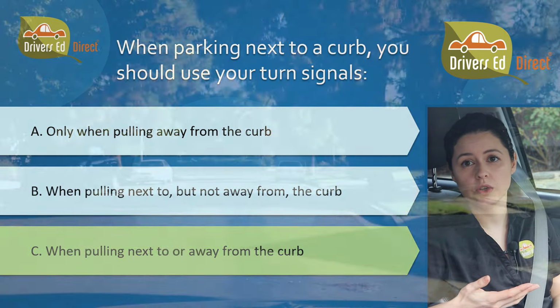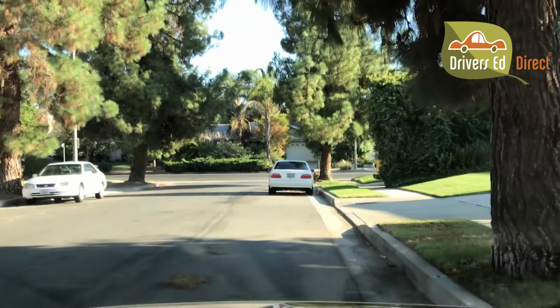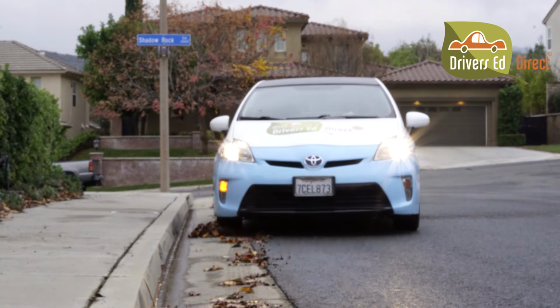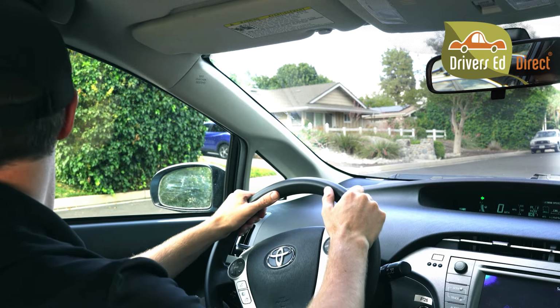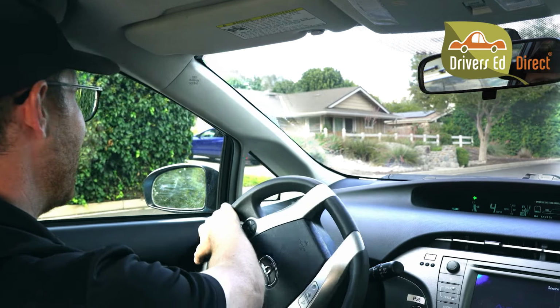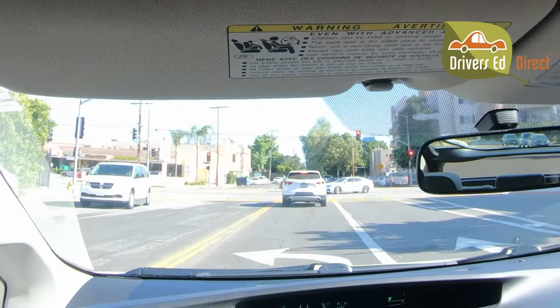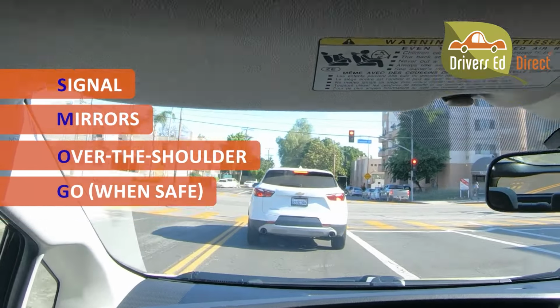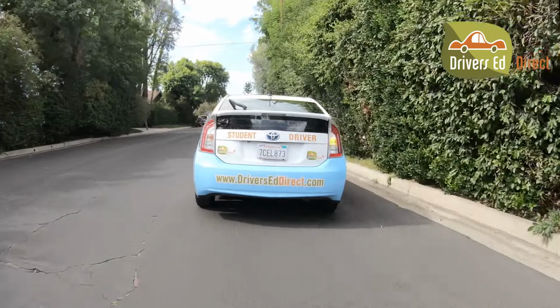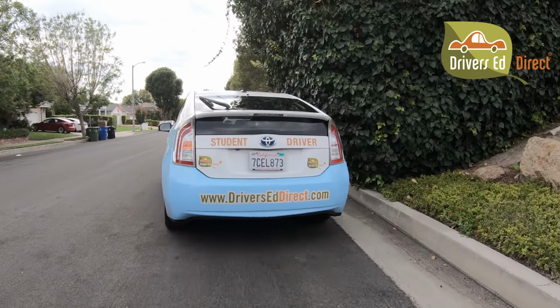Did you know that when you are curbside parking, you are parking in a parking lane, whether it is marked or not? If you keep that in mind, then you'll never forget to use your turn signals when entering or leaving the curb, because when you do, you are technically making a lane change. And anytime you make any sort of lane change, you need to remember to SMOG. Signal, mirror, over the shoulder, go. So let's recap. You SMOG into the parking lane when curbside parking, and you SMOG into the driving lane when pulling away from the curb.